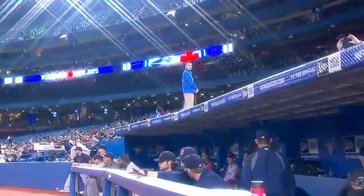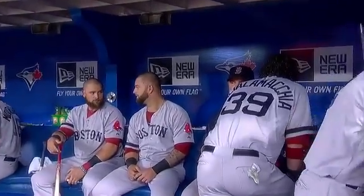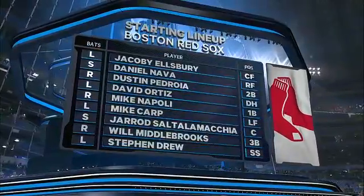Welcome to Rogers Center. The Blue Jays, coming off a 1-6 road trip, are anxious to get things turned around against the red-hot Boston Red Sox. John Farrell's ball club is off to the best start in the major leagues, 18-7, and here's a look at their lineup.